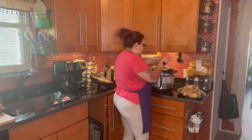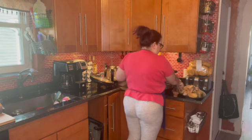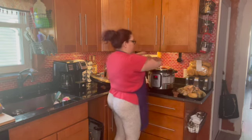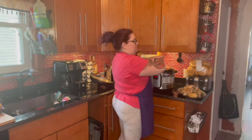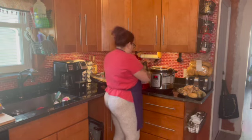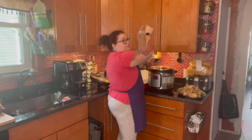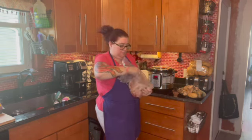There is juice in there. I am going to return this bone that came apart. And I'm going to go ahead and add the rest of these chicken quarters. They are still partially frozen, but that's okay. You can stick them in the Instant Pot partially frozen. See those nice big chicken quarters?